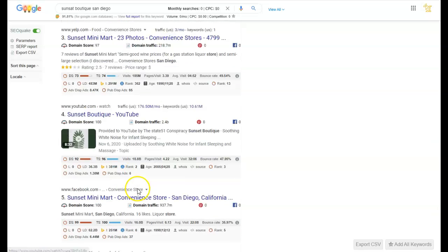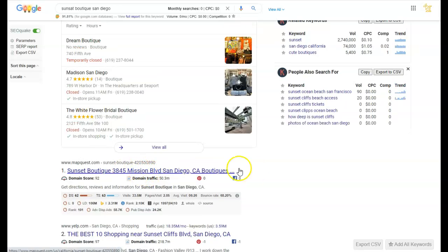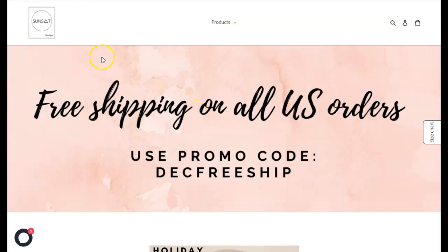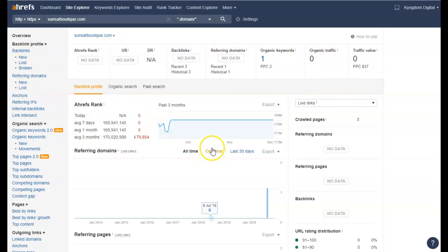You should be able to come up. Instead, someone else's Facebook and somebody else's Yelp and MapQuest show up. So this tells me you don't have any citations, and that's why these people are popping up, and you're not popping up for your own store. So we need to change that for sure. Like I said, stop paying for these ads. You're wasting a lot of money on clicks that you're not getting. We just need to get you ranked. You just need serious SEO. That's all there is to it.